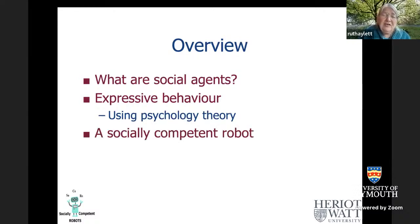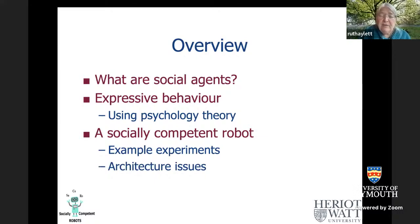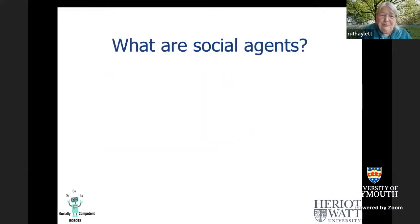And then I'll give an example of a socially competent robot we've been working on, with some example experiments that we've been carrying out, and then something about the architecture issues involved in producing a socially competent robot. Hopefully there'll be a reasonable mix here of technology and psychology, and that's inherent to this field. So don't come into this field if you hate psychology and just want to do the technology, because it's inescapable. You have to do both.